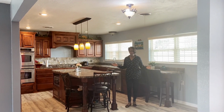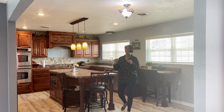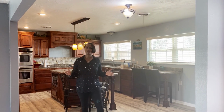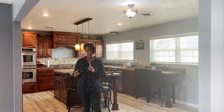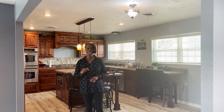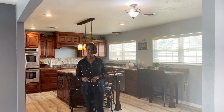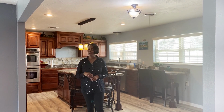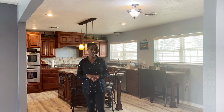Have you been looking for space? No, I mean real space. I'm in Canyon today, over 2,800 square feet on the first floor and over 1,100 square feet in the basement, which could be mother-in-law quarters or income producing. I know you're gonna wanna see this one.